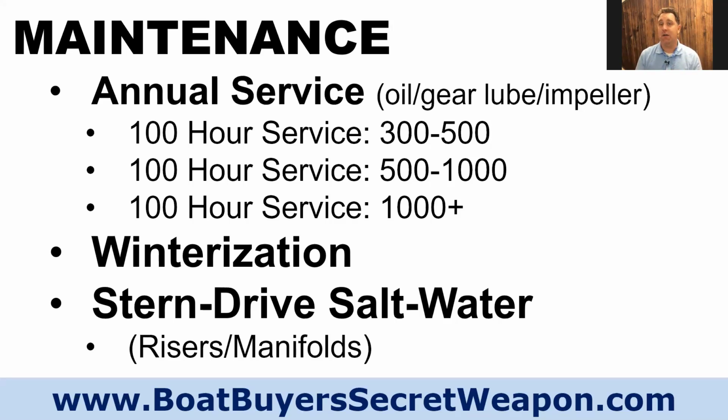If you can do it yourself, you can do it very inexpensively. The actual materials is probably less than $100, and they're not super difficult to do. You just want to make sure that you do it exactly right, because doing it wrong can lead to a very expensive repair bill.